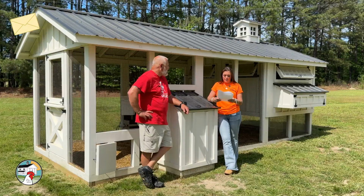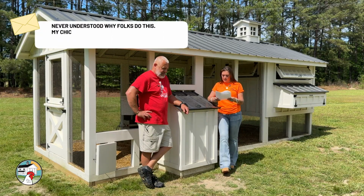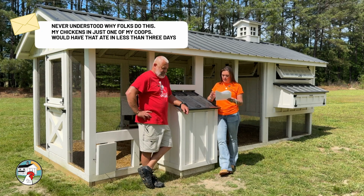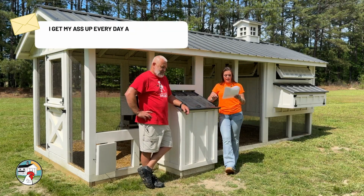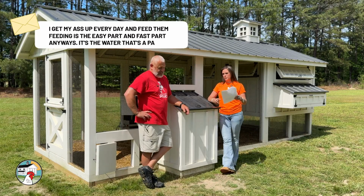Another comment from Kyman says, never understood why folks do this. My chickens in just one of my coops would have that eight in less than three days, much less the other 10 coops I have, LOL. I get up every day and feed them. Feeding is the easy and fast part anyways. It's the water that's a pain.